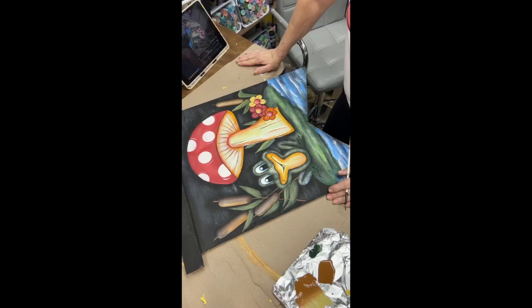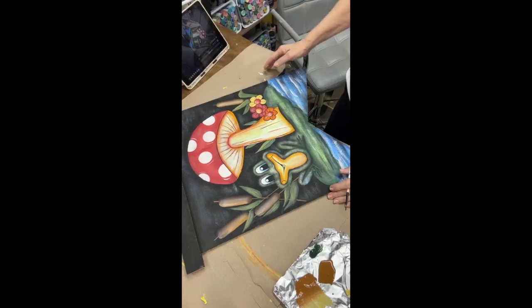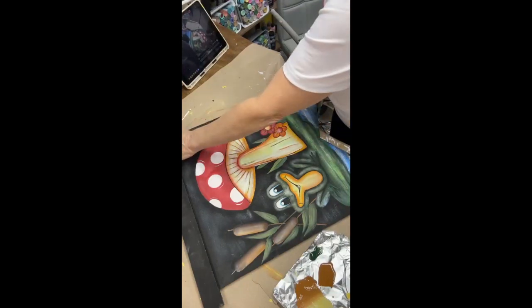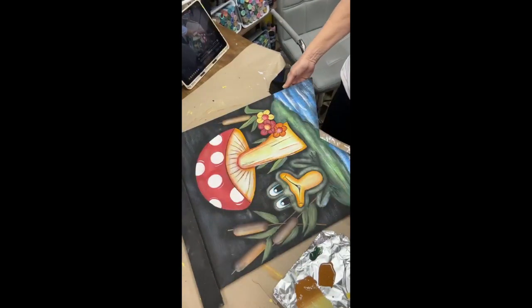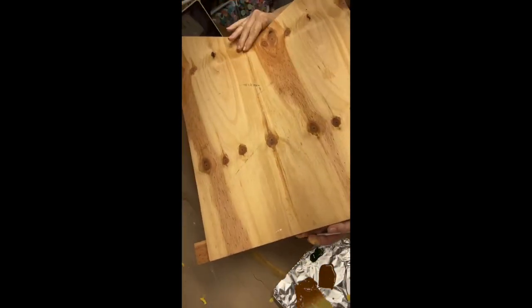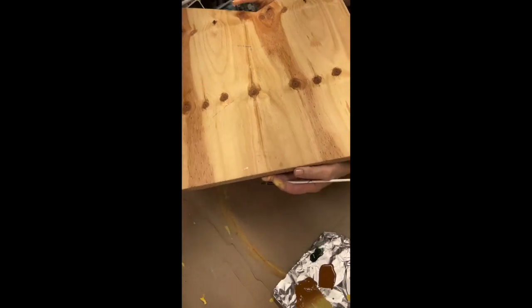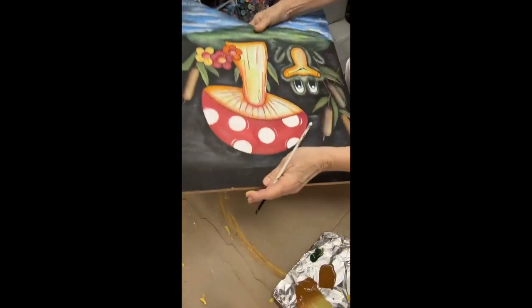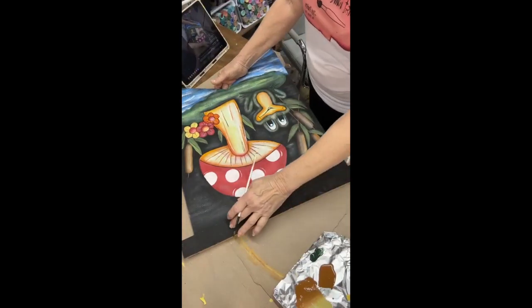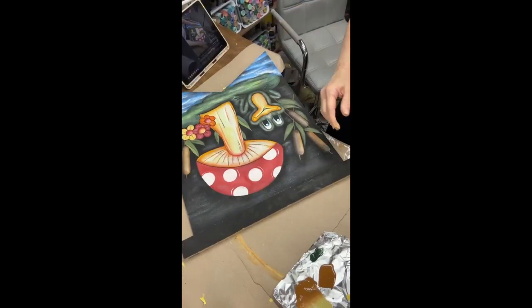So maybe I need to update my frog, update the mushroom, but this thing's big. I know it's 2 feet this way, and it's probably 18 inches that way. I still got to take it and stain it on the back side. Actually, my husband will do that. And then I'm going to have him drill 2 holes up here so he can put rope in there.